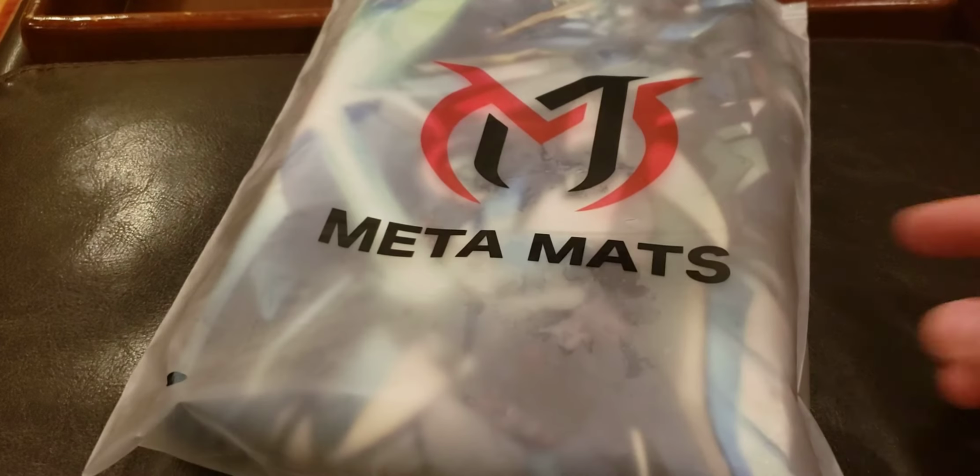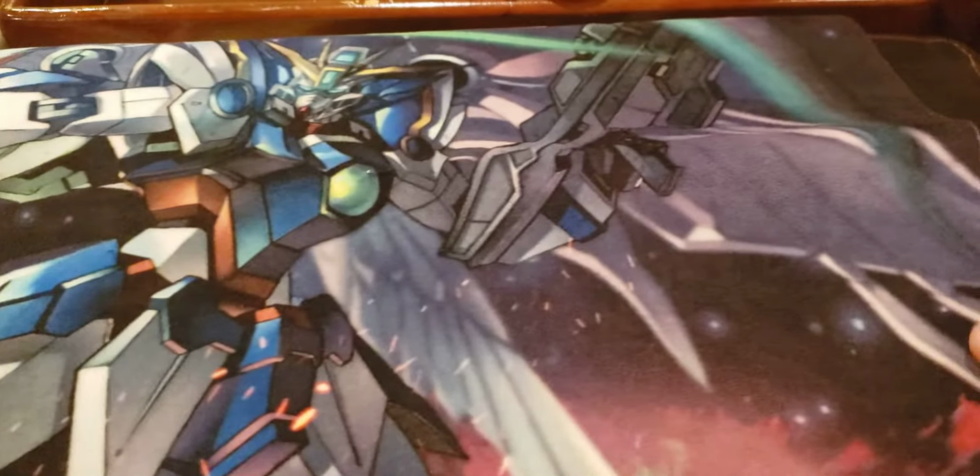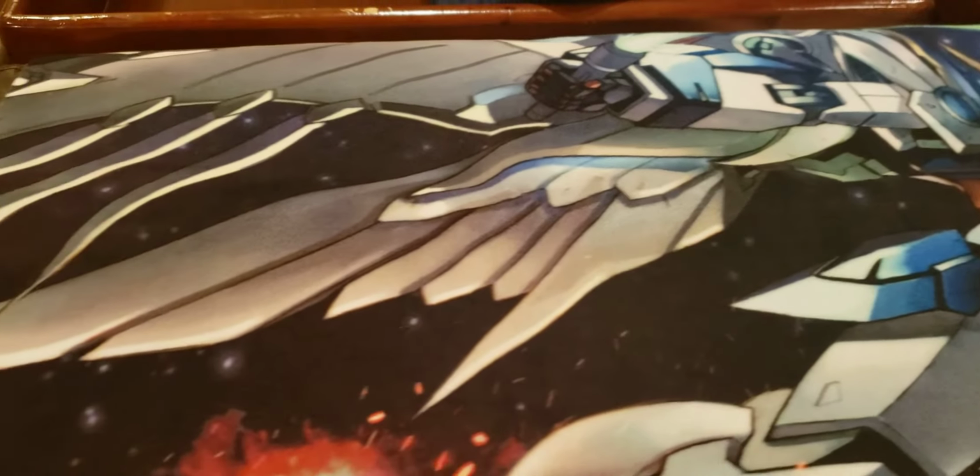But I have a new playmat to show you guys, which I don't know if I'm even going to be able to fit on the camera, but I'll start off with that. This is from Metamats. I was actually in the market for a new cloth playmat and wanted something Gundam related, so lucky me, they had this, which is Gundam Wing themed.